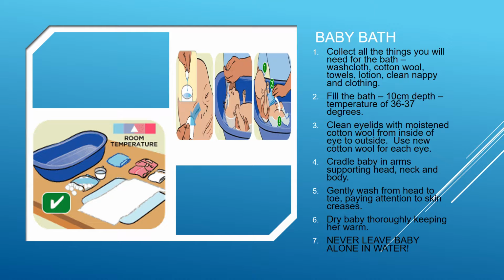Bath time is a lovely time for you and your partner to bond with your baby. Before you start, collect all the things that you will need and put them within easy reach of the bath. This might include cotton wool, washcloths, towels, lotion, a clean nappy and clothing. Fill the bath using a mixture of hot and cold water.